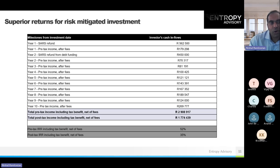This is just a tabular form of what we spoke about. I think the important thing to focus on here is probably the last 4 or 5 rows. So you're getting almost 3 times money back. The same situation, this investor has invested 1 million rand and is getting almost 3 million rand back, right? So about 3 times money back. And a lot of that is in the first 2 years, right? Because of the tax benefits that it's getting.